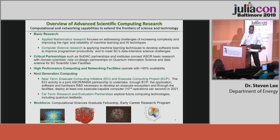In addition to the research side, we have the facility side. So we look at how do we network all these facilities together with computing so people can leverage these resources. And we're also keeping a close eye on the next generation of computing. So we're trying to go beyond petascale. We have an exascale computing project. We're working on the software stack for the type of tools that we need to run on the next generation of machines called exascale that's coming in the early 20s.